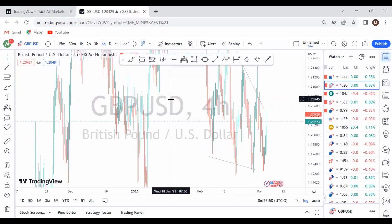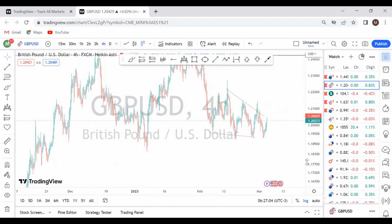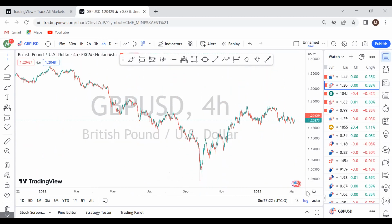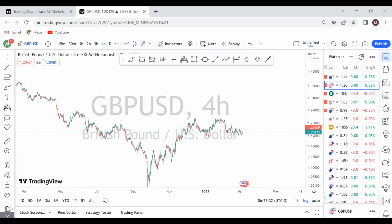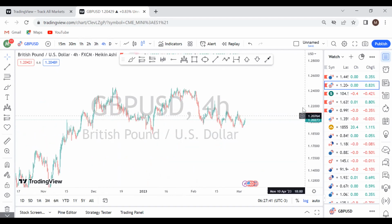So this is GBP against USD. This was a personal trade that I took without sending it to the group. So basically, okay, let me just erase everything. 17 drawings. Hold on. Seems like there's a lot of history going on with this. Okay, that's cool. Yeah, I can definitely erase. Okay, so basically, let me just zoom in so we can see what's going on.